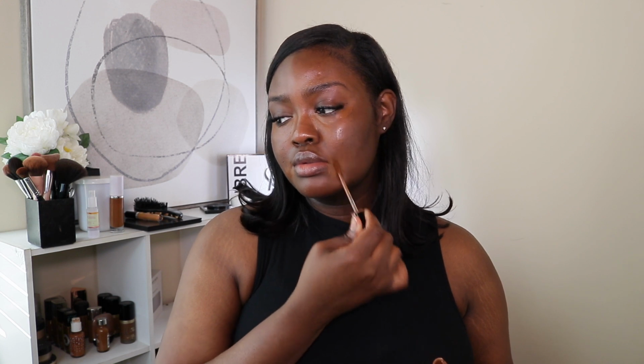It's a black sponge. I like to use this wet and dry. Obviously it's dry right now and I've been using it dry. So yeah, I really like this sponge to blend my concealer out. You can use it to put on your cream bronzer. You can use it to put on your cream blush. It's just a very multi-use sponge. Like I said, you can use it wet or dry. So that's what I really like this for.